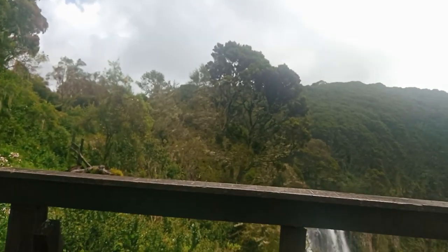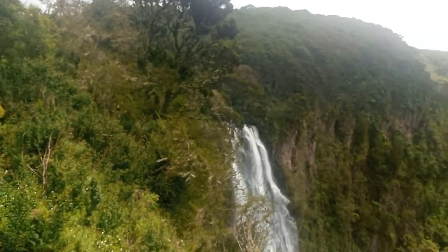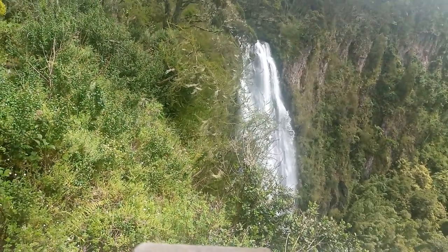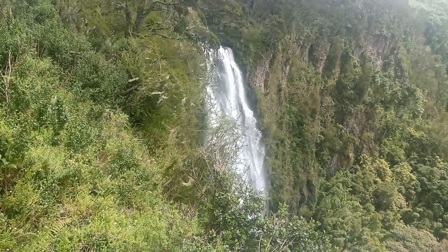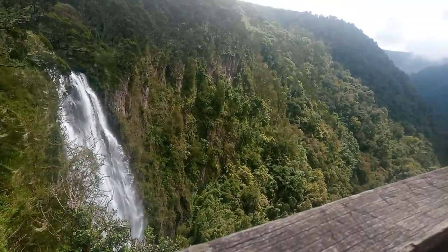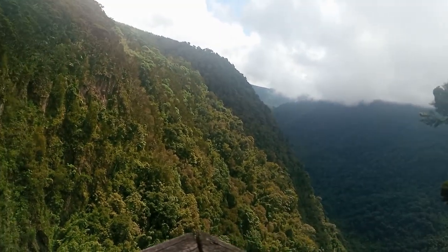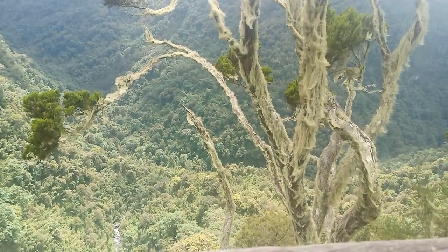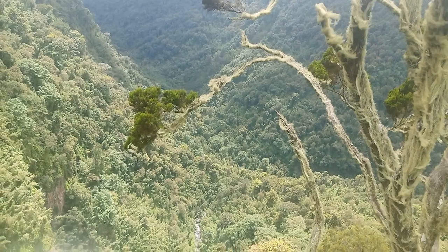Guys, from the second deck, this is my view. So that's the waterfall, and you can see the scenery. I'm really trying to be careful, guys, because I'm scared of heights, but I'm still trying to face my fears for you people. I want to show you the best.